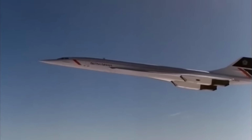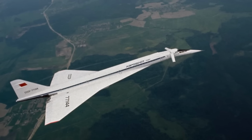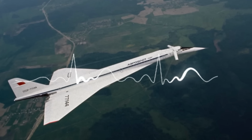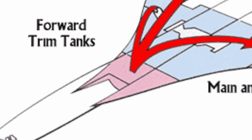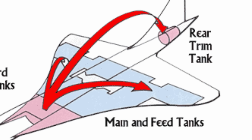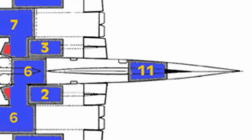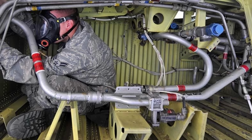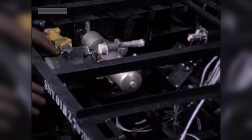At subsonic speeds, the aircraft's center of gravity sat forward. As speed increased through Mach 1, shock waves moved lift rearward. To counter that, Concorde pumped fuel from forward tanks into aft tanks inside the wings and fuselage. At Mach 2 cruise, much of the fuel sat near the tail. Instead of trimming with control surfaces which would add drag, Concorde used fuel as ballast.